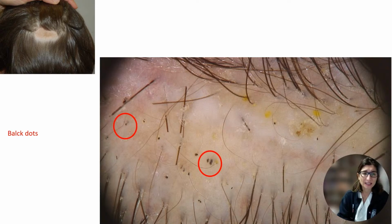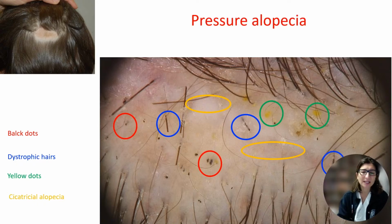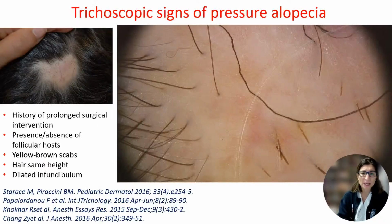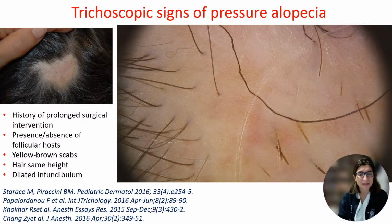If you have on the other side black dots, dystrophic hair, yellow dots, but cicatricial alopecia, think about a pressure alopecia. In pressure alopecia, you have to suspect it when there is a history of prolonged surgical intervention, prolonged pressure on the scalp, especially. It's possible to have the presence of signs, but also the absence. It depends on which time you arrive to do the diagnosis. And on the other side, the possible crust, serohematic crust.